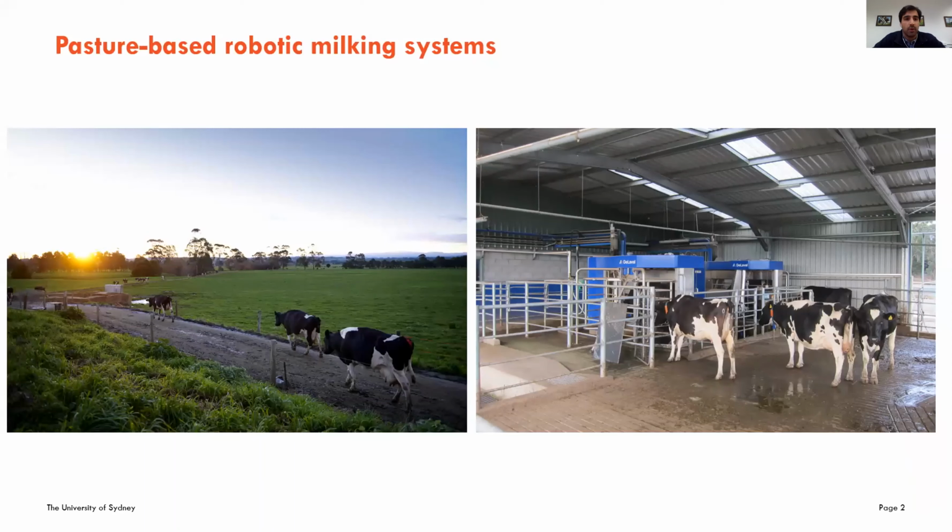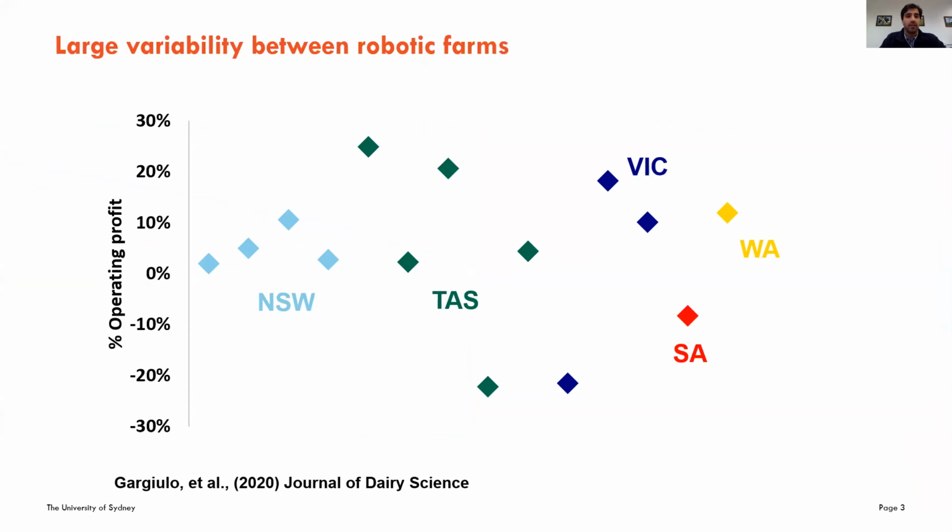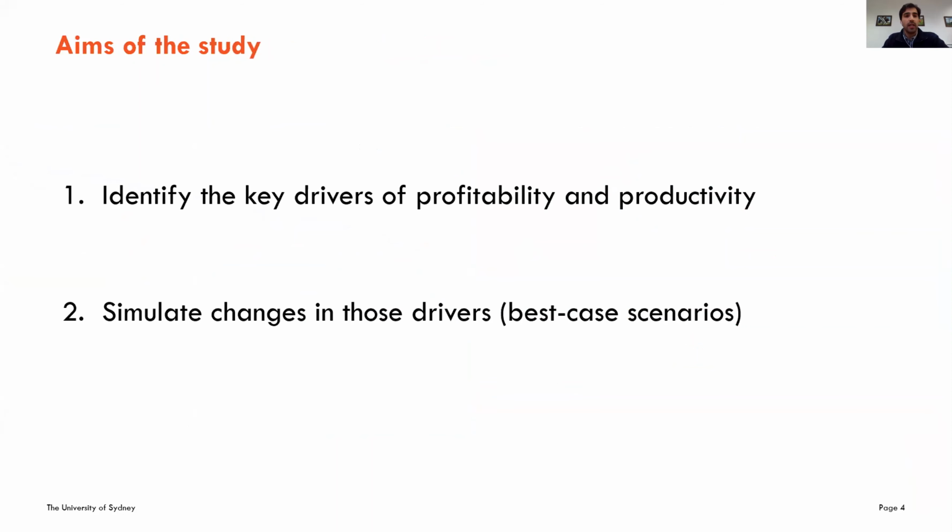So the interest in robotic milking technology is growing, and in Australia we found that this technology is achieving similar results to conventional farms. However, we also identified in a recent study that there is a large variability in profitability between robotic milking farms across Australia. Therefore, the aim of our study was to identify the key drivers of profitability and productivity, to see what the best farmers were doing, and also to simulate changes in those drivers, for example, to test base case scenarios.